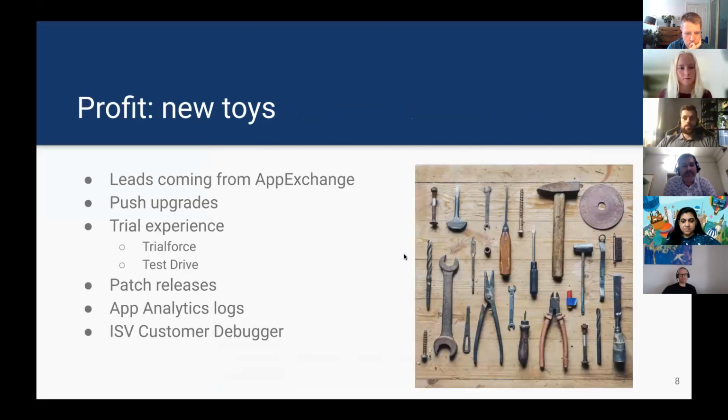You have lots of new fancy toys, and as IT geeks, it's something we always want to do, right? Generally, get our hands dirty and play with something. A very positive experience is when you register your application on the AppExchange and it automatically creates leads in your Salesforce org, and you see the name of the guy who just downloaded your app. It's awesome.